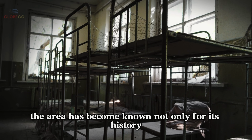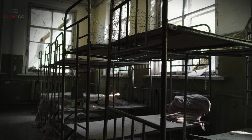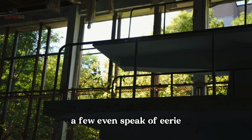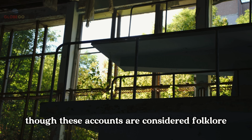Over time, the area has become known not only for its history but also for mysterious legends. Some stories tell of ghostly sounds and strange sightings in the ruins. A few even speak of eerie, creature-like figures near the city, though these accounts are considered folklore.